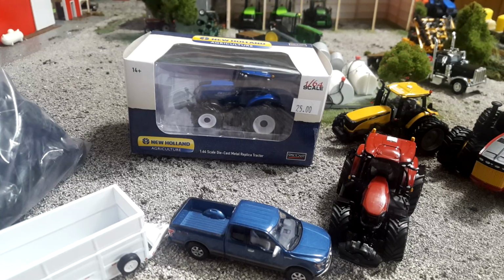I didn't get a whole lot, actually, and it's not that there wasn't a lot to get there. There was, but I've got some things coming up, toy-wise, that I wanted to make sure I had the money for.